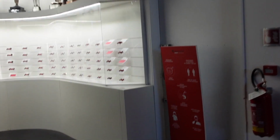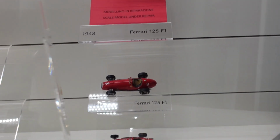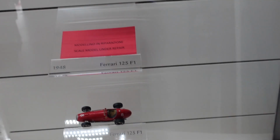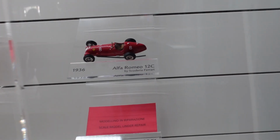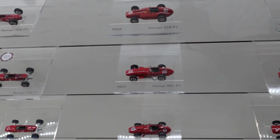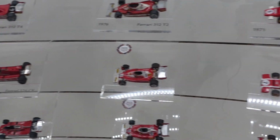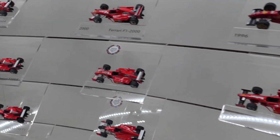And quite cool is also all the model cars of all the race cars from back in the day. You can see where it started, 1936, even the Alfa Romeo. And I think with the 125 we saw in the museum in Modena, it was the very first car to actually get the name Ferrari. Before that they raced Alfa Romeo by Scuderia Ferrari. Yeah, it's cool to see how the cars have developed through the years. Quite nice to take a closer look at. I also like model cars myself. So yeah, it's cool to share with you.